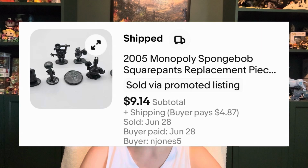And the last thing that sold on June 28th was these SpongeBob replacement tokens. This came out of a SpongeBob game that I picked up at Goodwill last December. It was complete, except the board was missing. I'm like, how does the board go missing? Of all the things that you think are not going to be in the SpongeBob board game box, the board, not one of them. So I went ahead and pieced and parted it out.